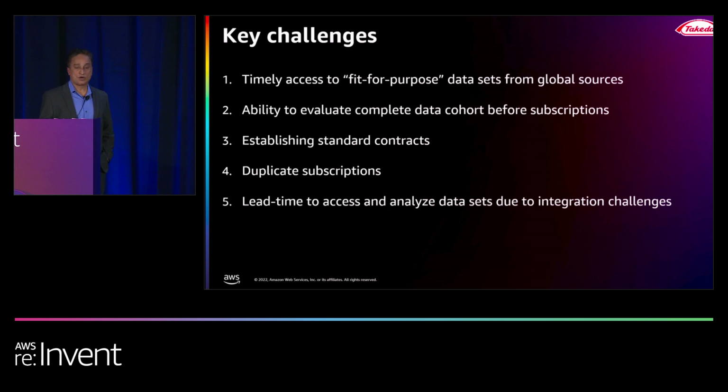Now, I talked about real-world data. I talked about real-world evidence. But I need to acquire it. I need to bring it in. And for that, I go through a number of challenges on a regular basis. So, for example, let's say I have an unmet need for a particular disease, and I don't have the data. So the first thing I do is I go and scan the landscape and find maybe 30 vendors that say that they have data for a particular disease. So that's the first thing. I need to understand and then be able to shortlist the vendors that have what we call fit-for-purpose data.